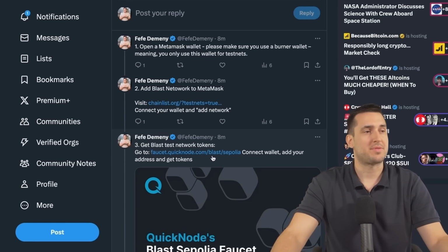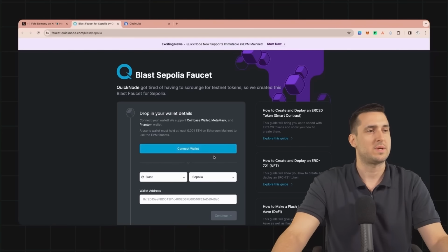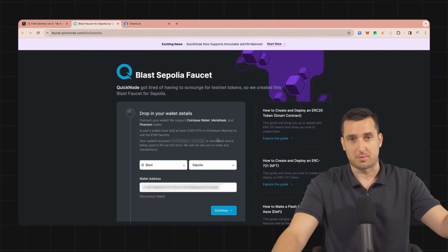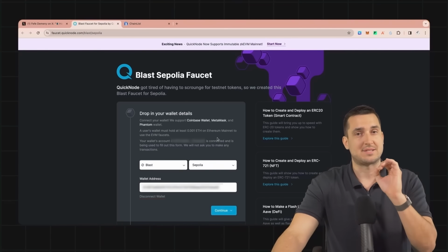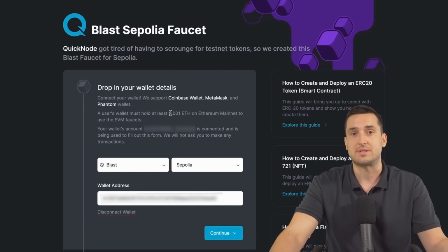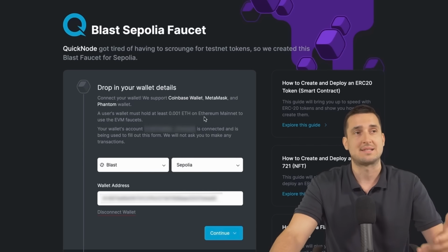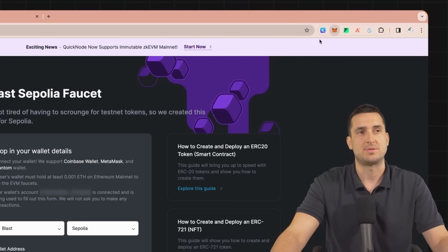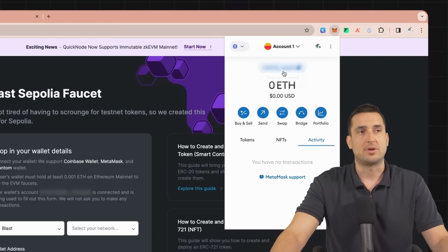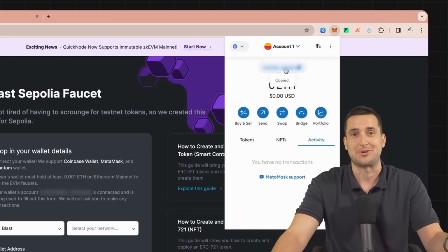So then as a step number 3, we have to get some test tokens. I'm gonna click on the link in the tweet. I'm gonna connect my wallet, MetaMask, and it's very important compared to all the other ones that we've done. We have a little test to do here, and that is that user's wallet must hold at least 0.001 ETH to be able to claim the test tokens and complete the tasks. So that's exactly what I'm gonna do. You're gonna come up to your MetaMask tab, you're gonna click the Ethereum mainnet, you're gonna copy your address, and this is where you want to send at least 0.001 Ethereum.